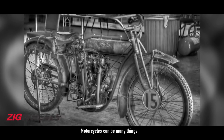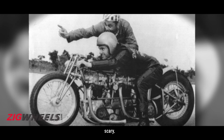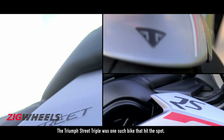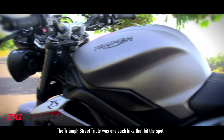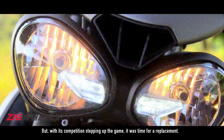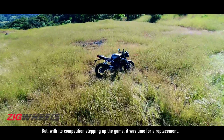Motorcycles can be many things. Exciting, scary, plain, invisible even. Then there are a few which are so good that they seem almost unreal. The Triumph Street Triple was one such bike that hit the spot despite lacking power. But with its competition stepping up the game, it was time for a replacement.